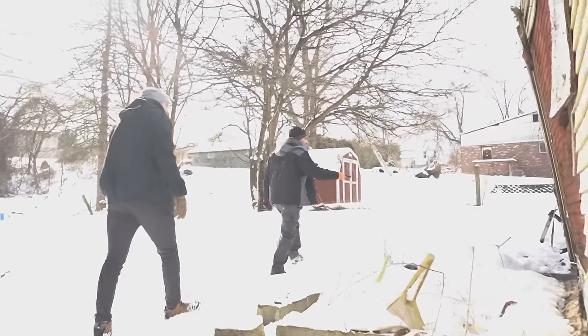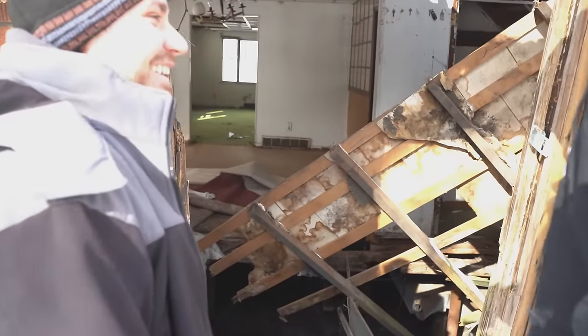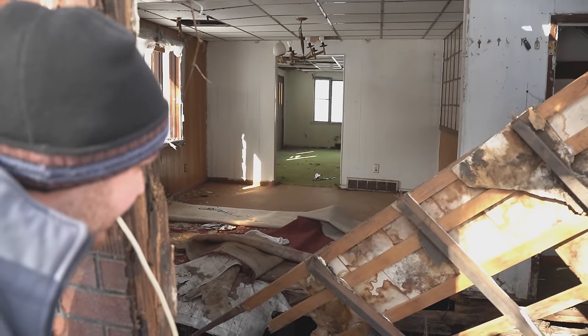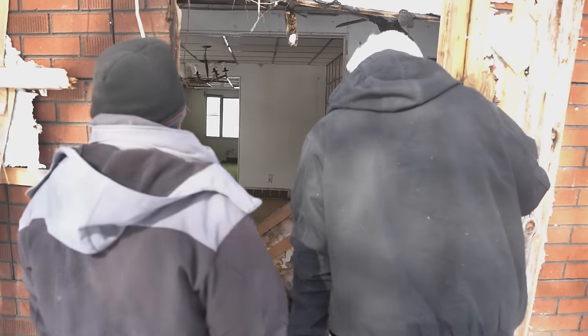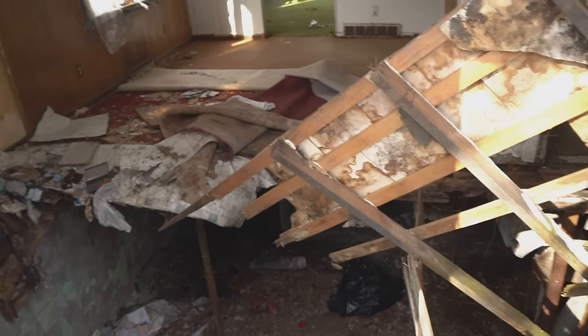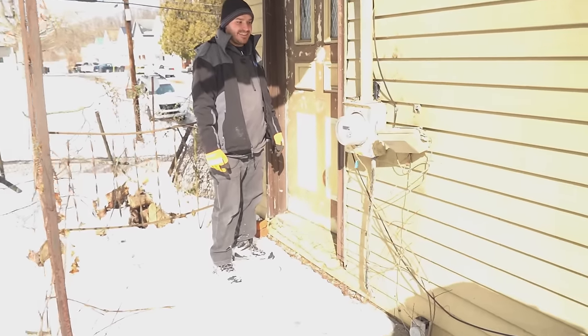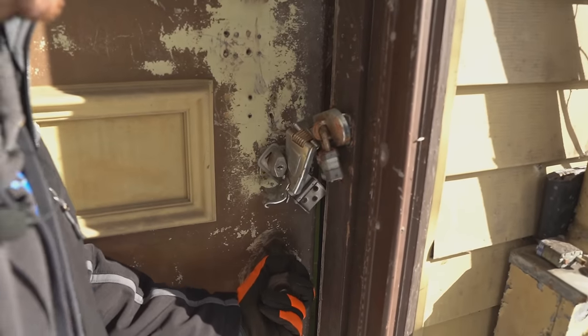Oh my God. So this is where we were, I think. You think you could jump from here to over there? The question is, would the floor hold me when I land? Dude, this whole wall is just disconnected. This thing's really beat up. How does it get like this? This must have been left for years. It's a mess. Somebody ripped through this.